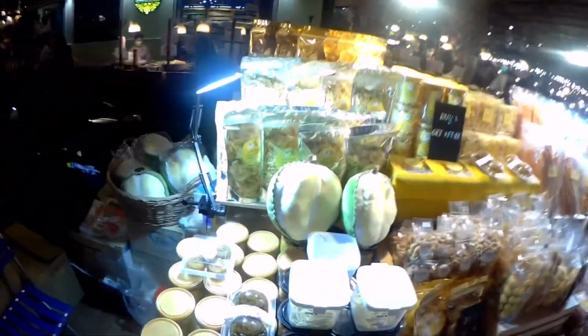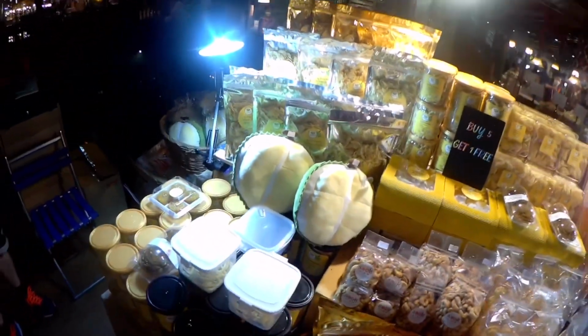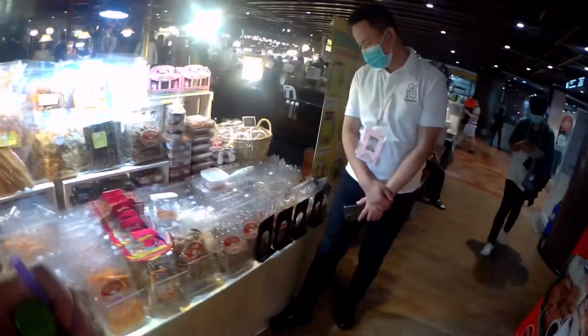So to make this look like a traditional Thai floating market, they put the food on little boat-shaped stands around the edge of the water. So cute. See, they love their durian so much, they have durian pillows. Look at that, durian pillows. Just shows how much they love it.